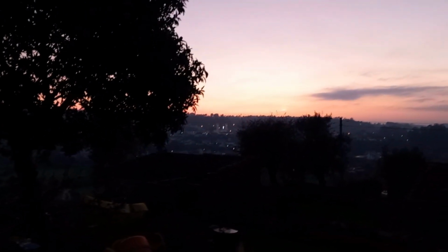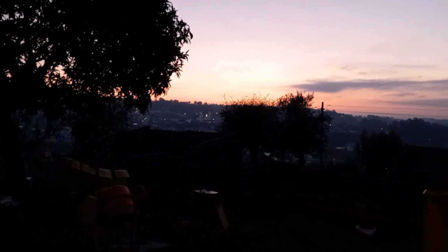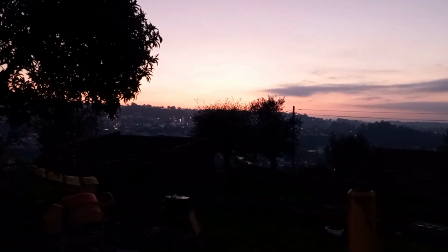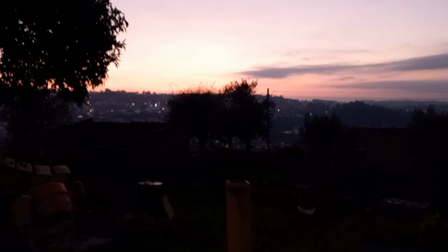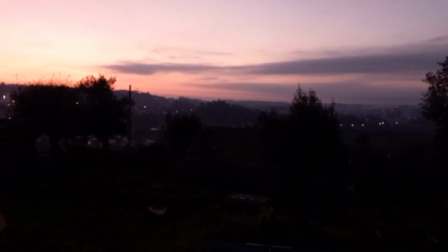So there we have a beautiful sunset. I have to say that this camera is not doing it justice. The colors are so much brighter in person. But that is a beautiful sunset. You can see the mist coming through the hills. And we'll call that a day.